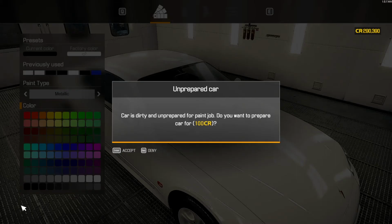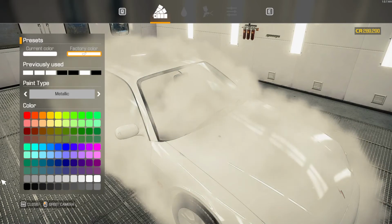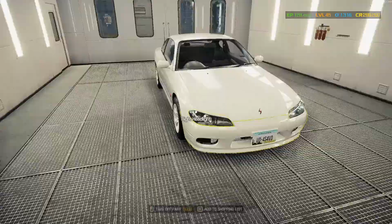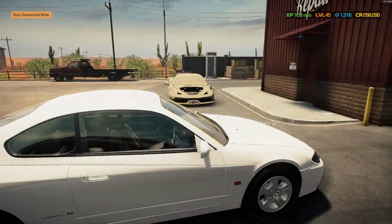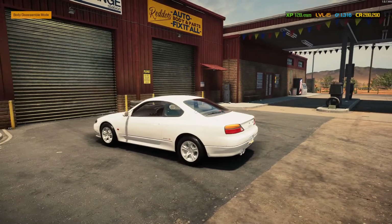Paint's great, but car is dirty and unprepared for paint. Do you want to prepare car? Oh yeah, God. I didn't realise yet. First time I've seen that. Brilliant. Yeah, just take it. I don't mind. It's fine. Okay. That is one nice looking car. Let's get it outside in the sunlight. That is really nice.